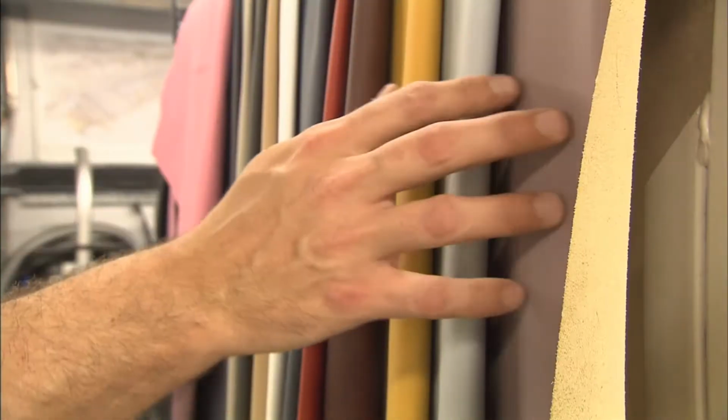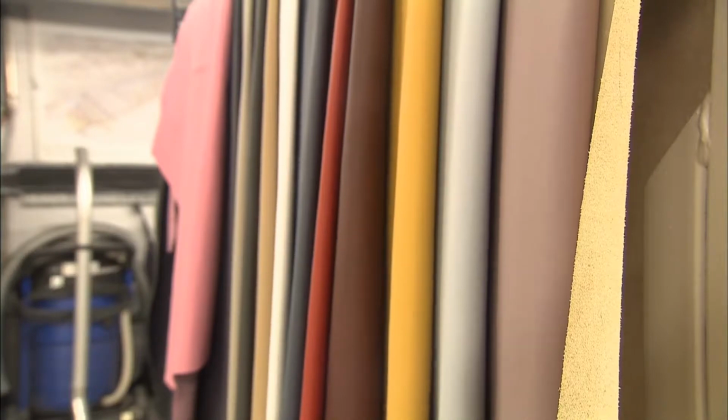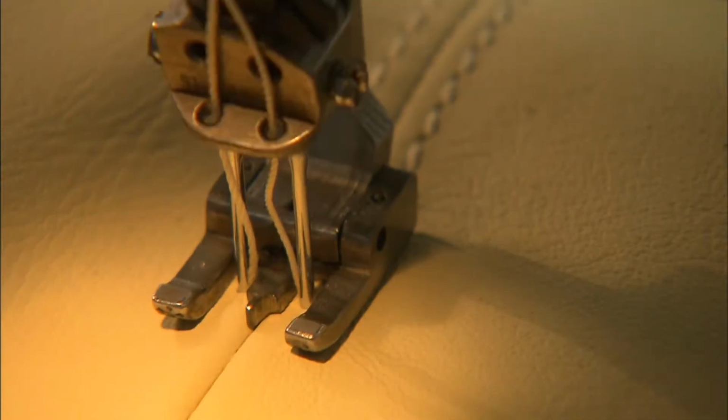The leather hides used for the interior are hand-selected from Alpine bulls, so there are no stretch marks, nor any marks from thorns or barbed wire. These are then laser cut before being hand-sewn.